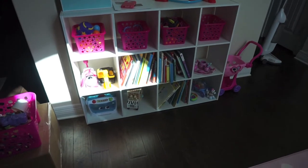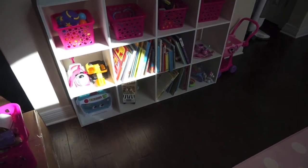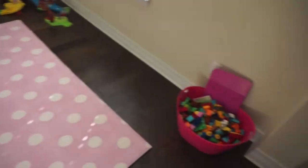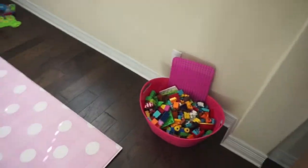I may rotate some of the books around because she's got books in her room, books in the upstairs playroom. So we can arrange those. She also has Lincoln Logs that can come in here as well. So I think it's set up really nicely so she can play with her different areas.